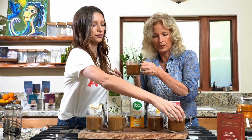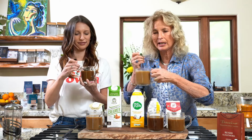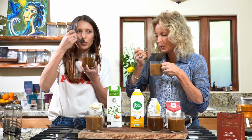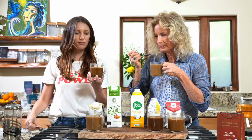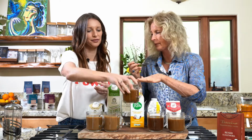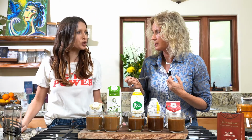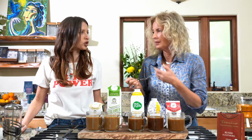I like the Nutpods too. Taste that Nutpods again. It's not that I don't like these. They're just not as creamy as the other ones. They're very good. They don't have an overriding flavor, these Califia ones. They're just not quite that thickness. So I guess it would depend on your taste preference on which one you choose.